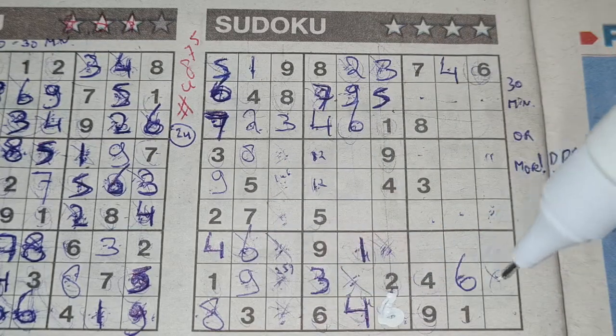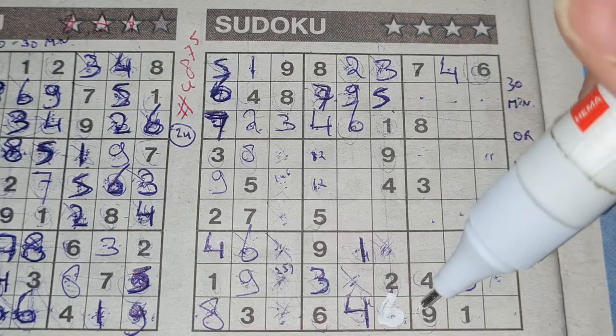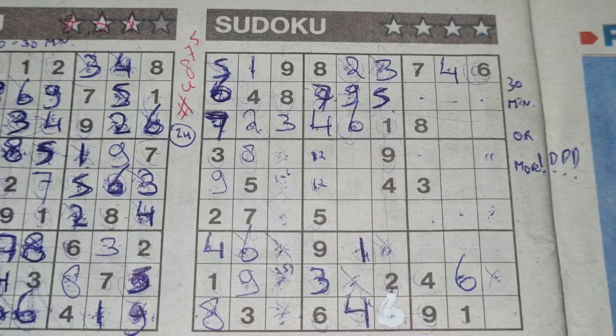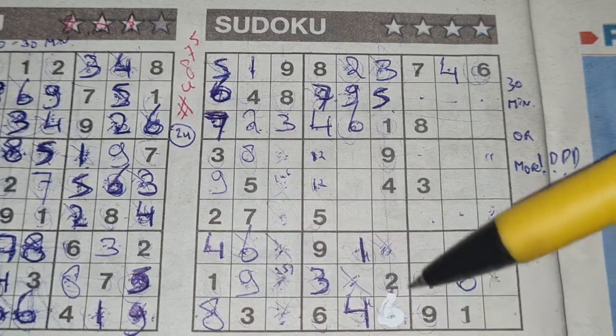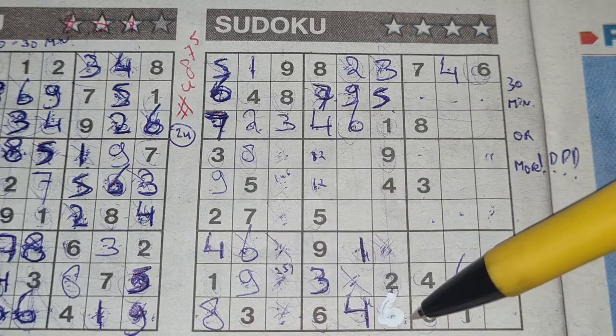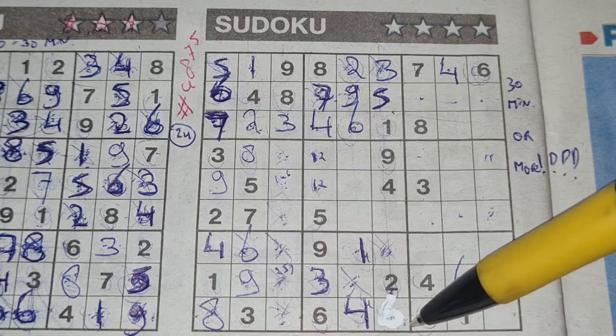6, 6, 6. Okay. When did I put the 6 here? When did I put the 6 there? Ay, ay, ay. Interesting. Overlooked something, but I have put the 6 there.